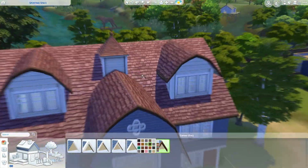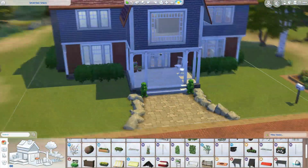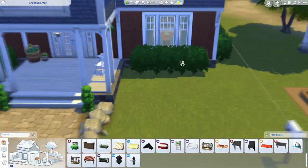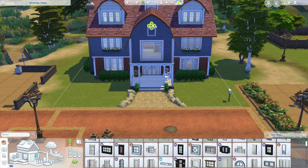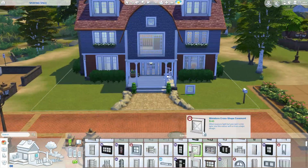But yeah, I changed the exterior many times because I just was not happy with it. I was looking at it thinking, oh, this is just such a sad house. And it's not good when you're in the middle of building something and all you can think of is, oh my god, this house is depressing.